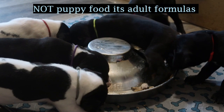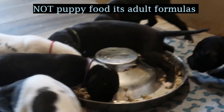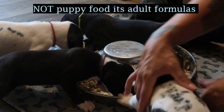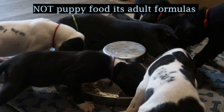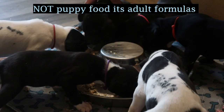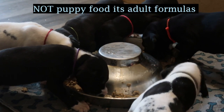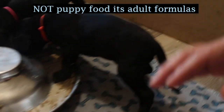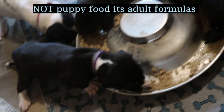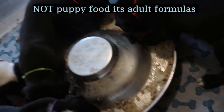So this is the Blue Diamond Natural that they're eating. They're not eating the 4health. Their mother's still on 4health just because I didn't want to change her. But, oh my god. Here you go, baby. So, this is about 2 cups of puppy food also. Let's take a better look. So this is 2 cups of puppy food in here. And it actually broke down nice and mushy for them. So they're really loving it.